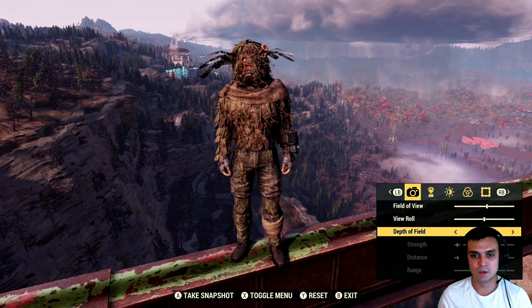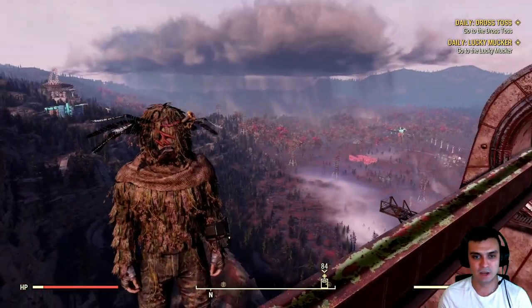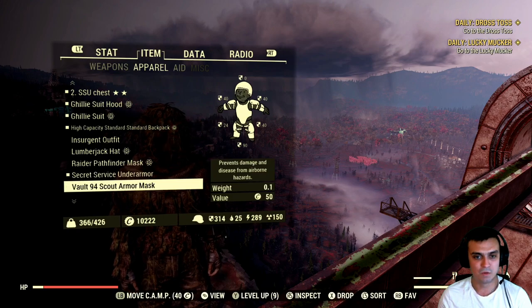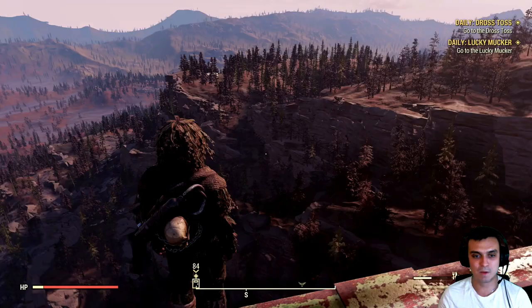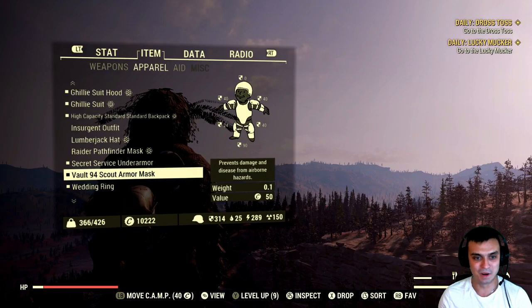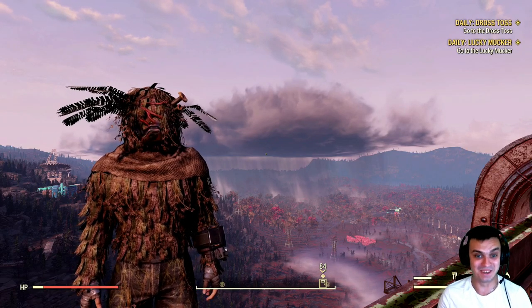So then we have the Ghillie suit and the hat over there as well. I also have reviewed this outfit, but let me just quickly remove the scout mask. This is how it's going to look without the scout mask, right? So already looking epic, but with the scout mask it looks even better. So Mr. Spartan, thanks for the idea. I didn't even know that this works, and this is freaking crazy.